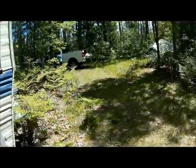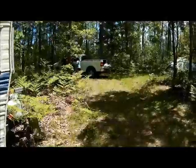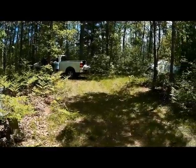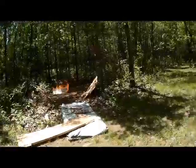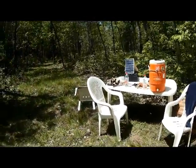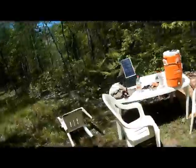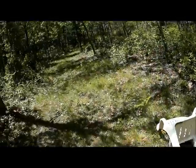So we just came back from grabbing a quick bite. We got some Subway, some drinks, cooled off a little bit, but gorgeous day, gorgeous day. Solar generator still getting fully charged. Got it in the sun here. It's working out perfectly. Very good. And then Bo still wants to play.